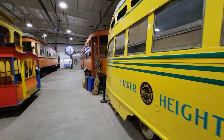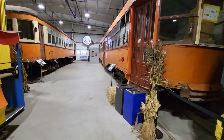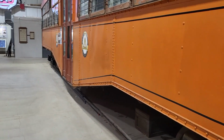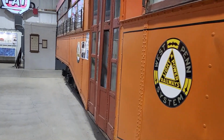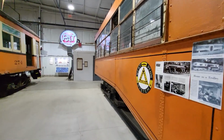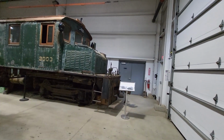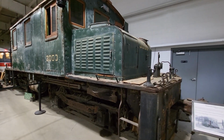That sign back there said Shaker Heights was in Cleveland. So I'm assuming that's where that came from. Everyone should have a junk car. Built in the shops for the Pennsylvania Railroad, I guess. No, West Penn System. I've seen pictures of these things. I've never seen one in real life. Monongahela Valley Traction 3000.